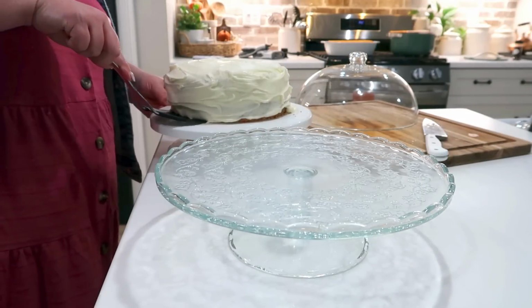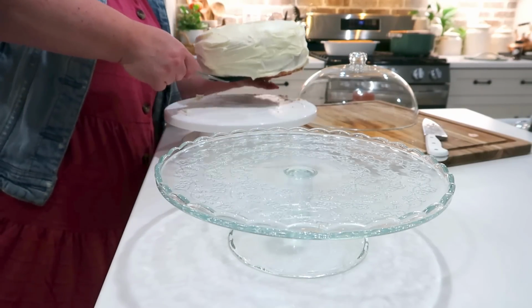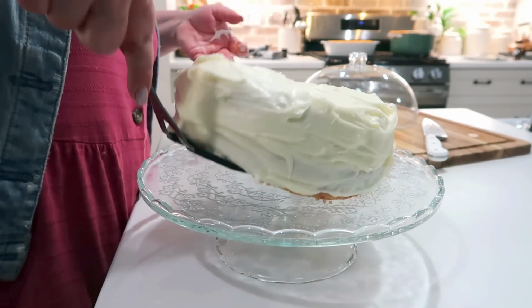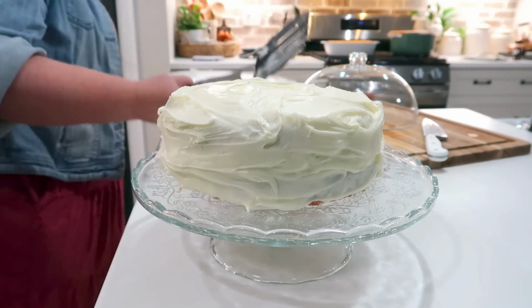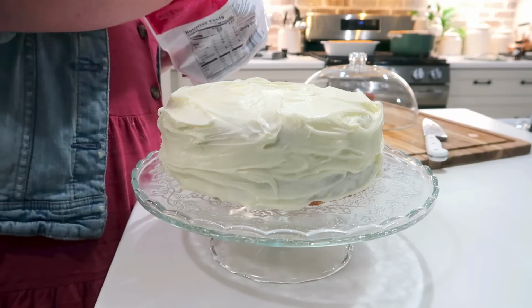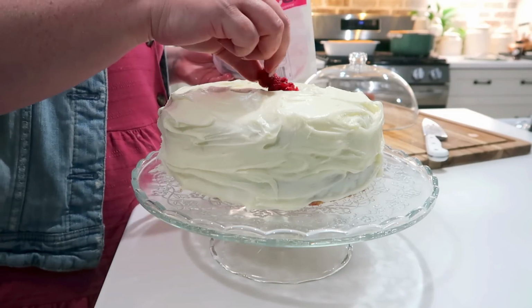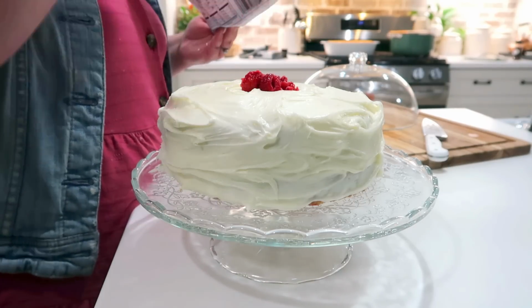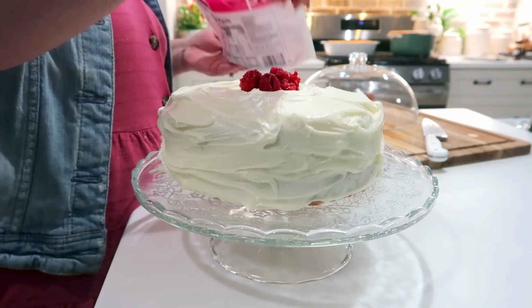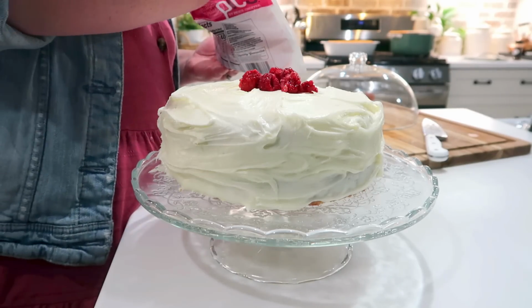So once I have my cake frosted, I'm using a spatula to add it onto my cake stand here. This cake stand is my favorite. I purchased this at IKEA. It lives on my countertop because I think it's stunning. I love the scalloped edge. It's so very pretty. So now I'm just adding a little bit of those leftover frozen raspberries to the top that have now defrosted. They're nice and soft, and our cake is done. And it is almost time to eat. I am getting so excited.